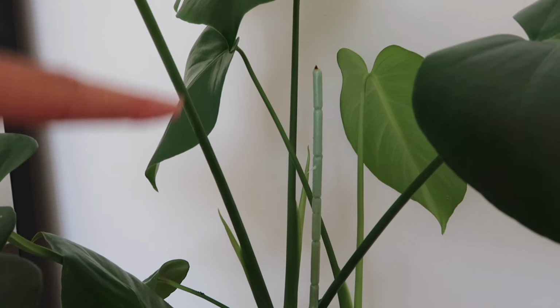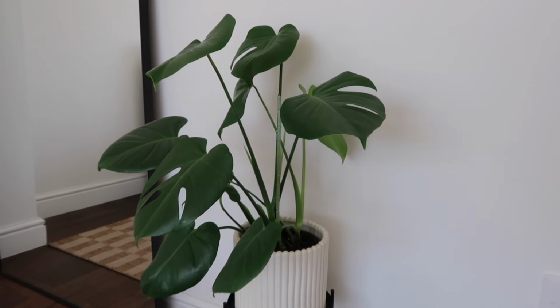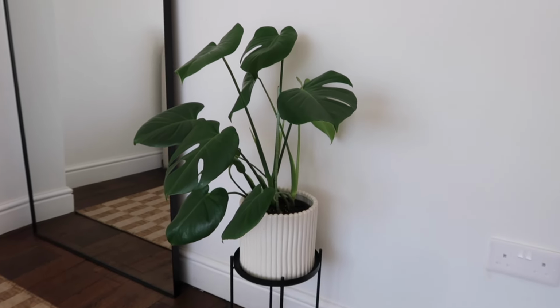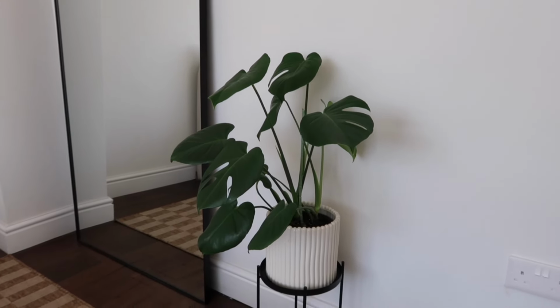So there's one right here and then one at the back as well. So I'm really happy that that's doing a bit better here. I just think it's got loads of natural light, so it's probably a great space for it. But yeah, Monstera update for you as well.